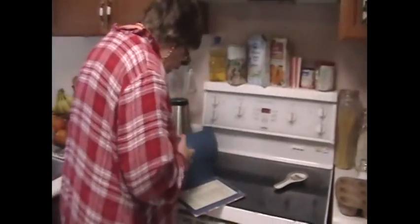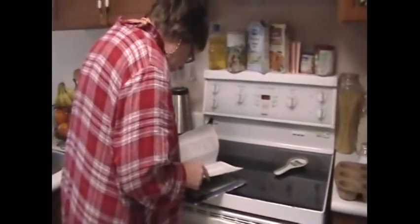I'm going to see how close your recipe is to this. 1 cup, 1 cup, 1 cup, 1 cup, 1 tablespoon, 1 tablespoon.